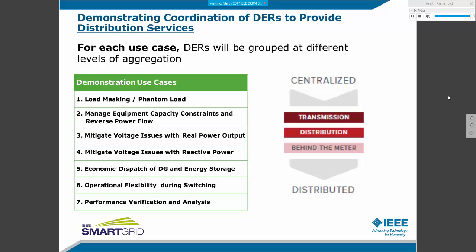The second use case is, I think, kind of the core of our project, is really looking at capacity constraints all the way from the substation down to an individual device out on the feeder. So if there's an overload, can we solve that overload by dispatching batteries, for example? Or if there's a reverse power flow situation, we could solve that with raising load, so charging a battery, or if necessary, kind of last resort scenario, curtailing PV.